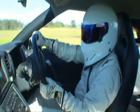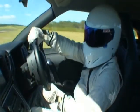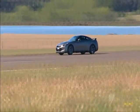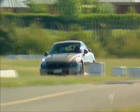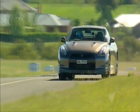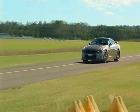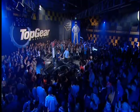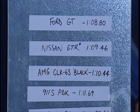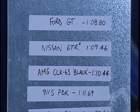Now, this is the key. Tippy-toeing over the top. Will it understeer onto the straight? See, even the Stig's using paddles. All right. And this is the real tricky bit. To the line. Looks so stable. Fabulous direction change and across the line. Now, as you can see, yes, I know it was speed limited, but it did a very good time, a 1:09.46.